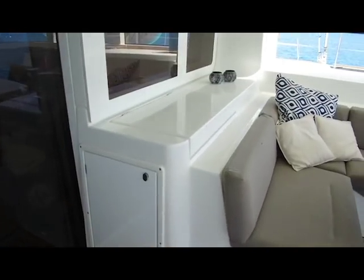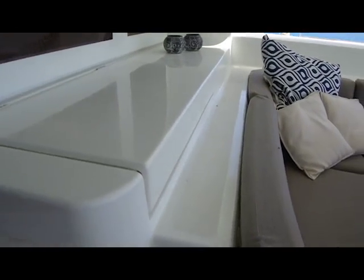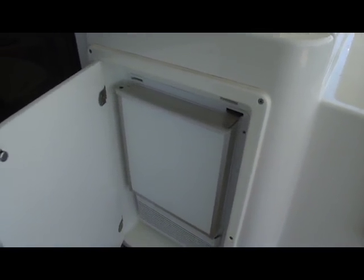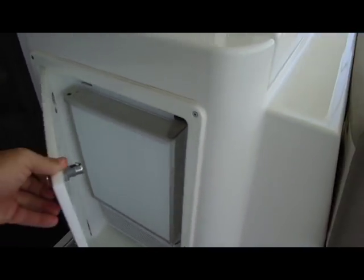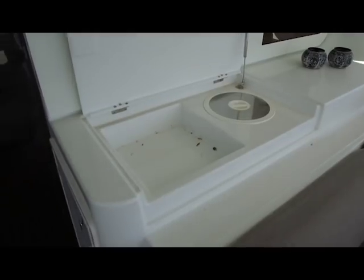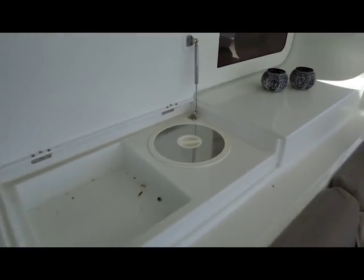Over on the other side, we've got some storage areas. Right there it is, the ice maker. Critical if you're cruising the Caribbean. Little area here, kind of a food prep area, and has a trash right there.